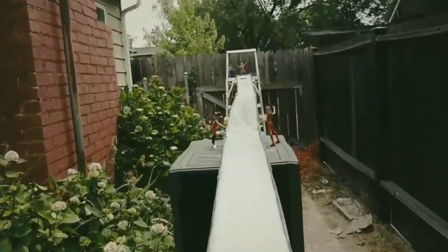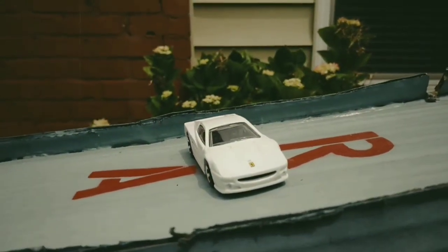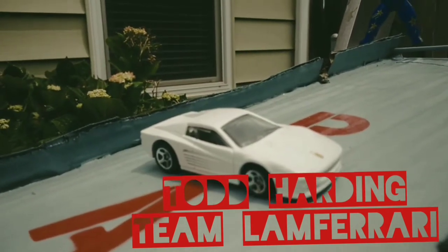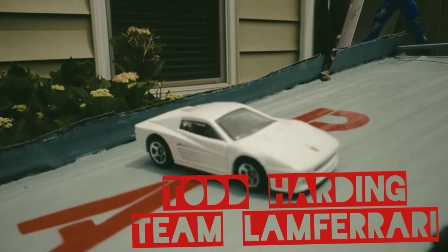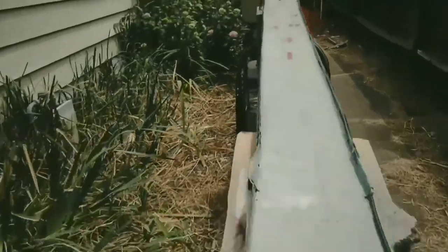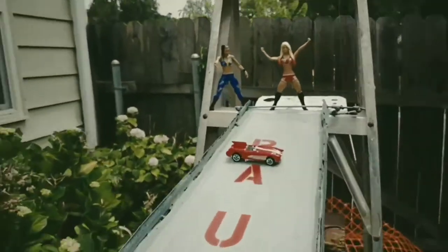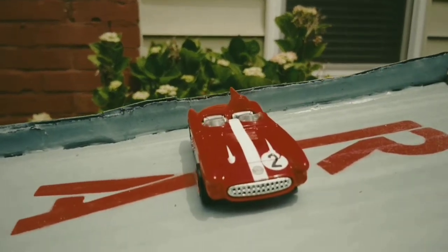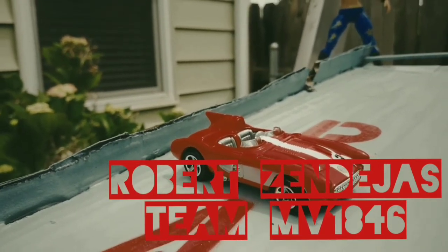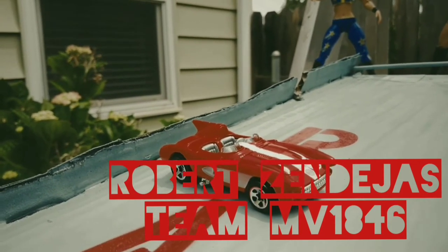Brothers, widders, orphans, and all you pukes doing dirt angels, you're still looking live in a historic Mudville. We got right here, right arm up, racing in 16 millimeter. We got in the white Ferrari, none other than Todd Harding, riding for Team Lamferrari. And his competitor, right here in this right arm up Sluicebox 250 grid race, and in the red Corvette SR2, we got none other than Robert Handjob for Team MV1846. Handjob is easier to pronounce.